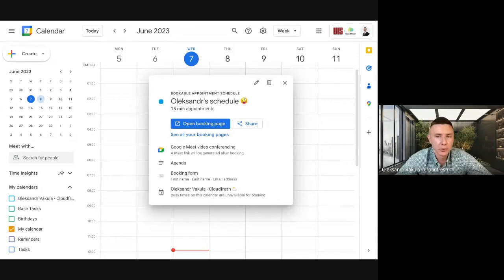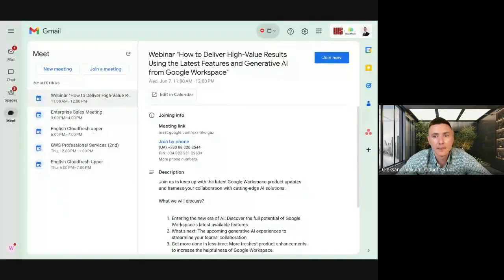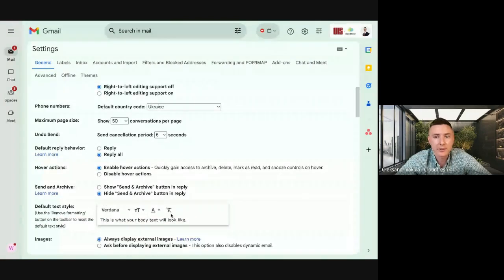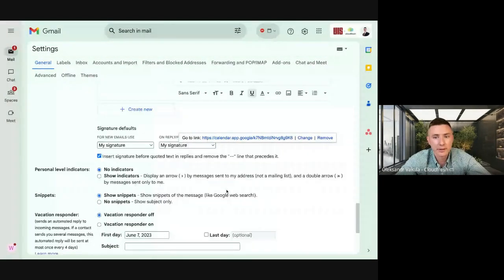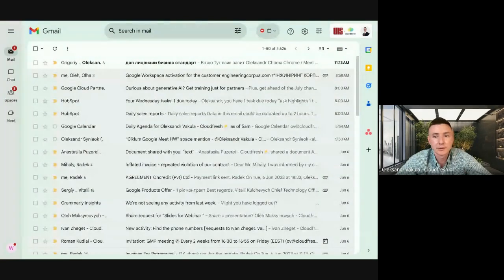And how to share your booking page through email. Click on the Share button and copy the link. Then go to mail, press settings, all settings, scroll to the bottom and find the signature option. Here it is. You can write some text. You can see that I will use Book a Meeting with Me, and you should paste the link that we copied earlier. And don't forget to push Save Changes.